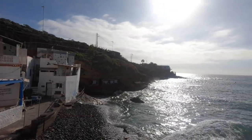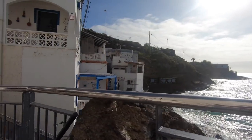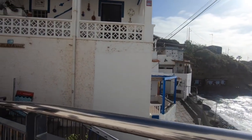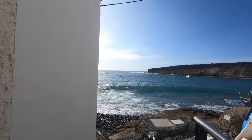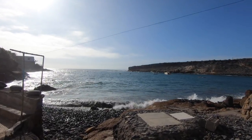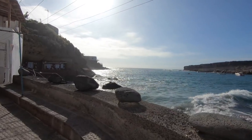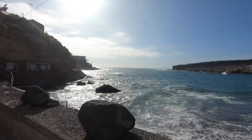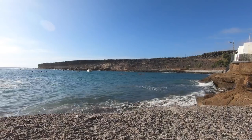Terrace there is an apartment that you can rent for holidays. I was going to go up the steps, but I didn't want to follow people up with the camera, so I turned right, and I'm glad I did. It's a lovely view from here. Whisk you away back to the pub now.